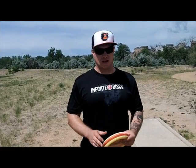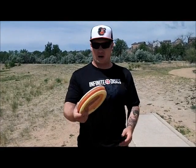We're out here at my local course, Cumberland Green in Fountain, Colorado. Again, we're a little bit higher. We're almost at 6,000 feet above sea level, and we got some wind. Now, this is a pretty short beginner's course, but I brought along my Salient Discs, and I brought along their comparison brethren. Let's see how they fly.